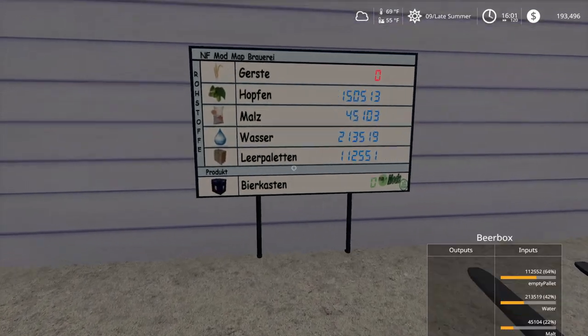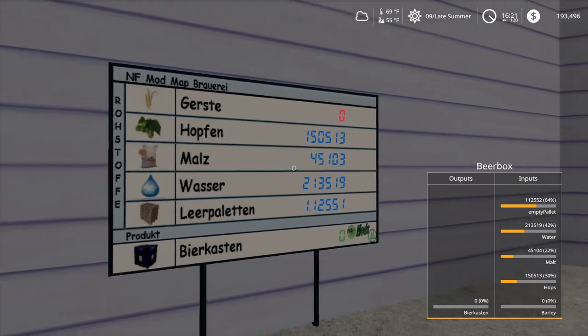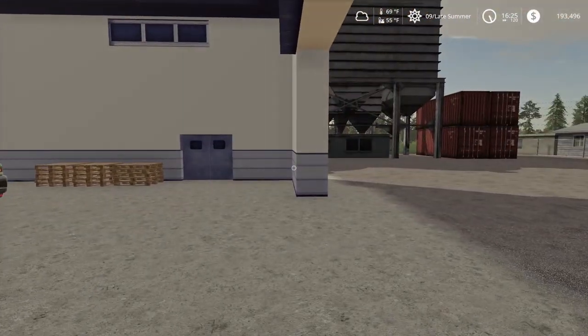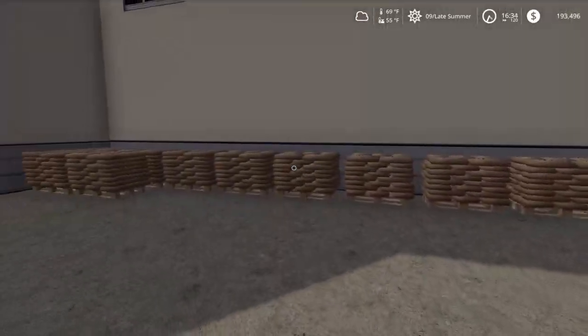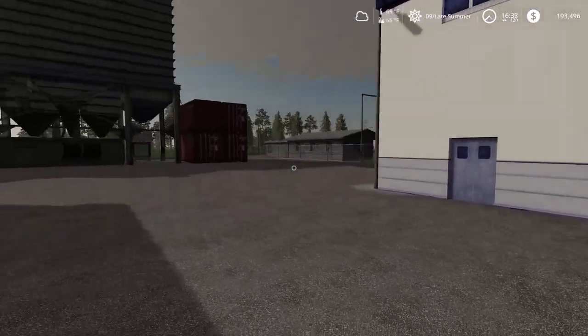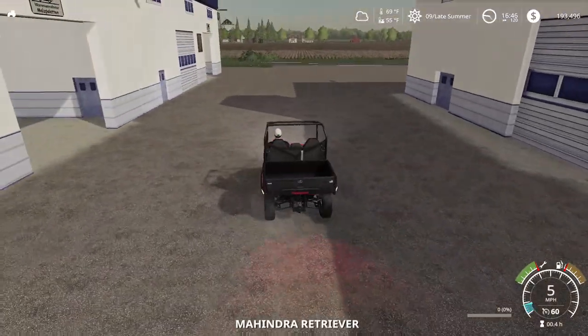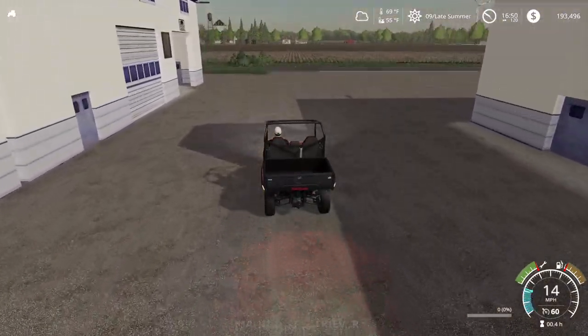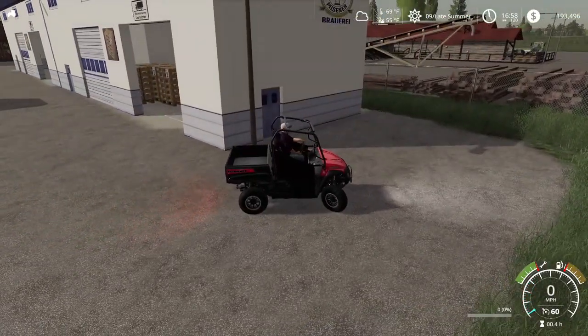But you can see here we have Gerst is going to be our, what do you call that stuff? Barley. So Gerst is barley, and this is our malt storage over here. There's all the malts. And we have tons of pallets already made. We should be good there. Lots and lots of pallets.